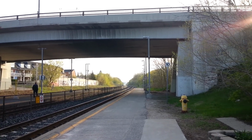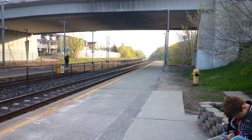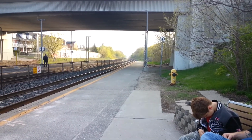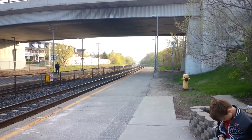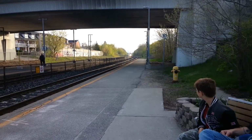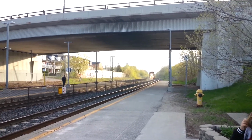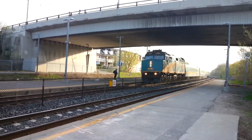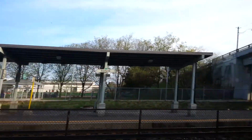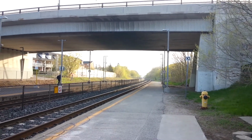Oh, it looks like there's two trains. I think that's a Via. And that's a Via for sure. That's Via! F40PH! My favorite VRL F40PH. And we have the GO train coming in.